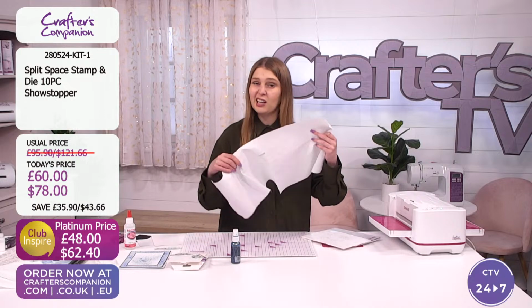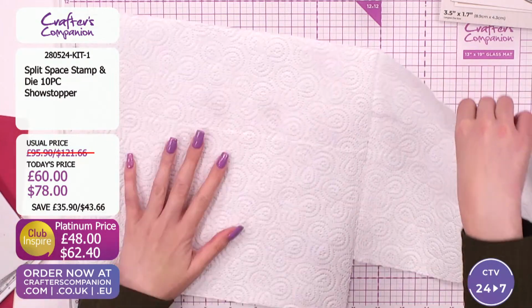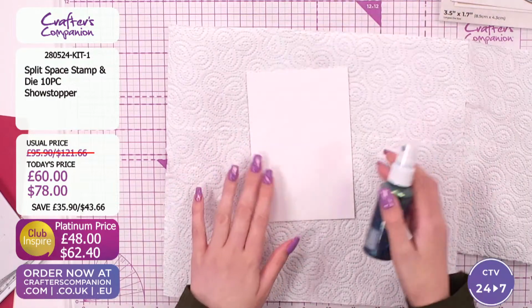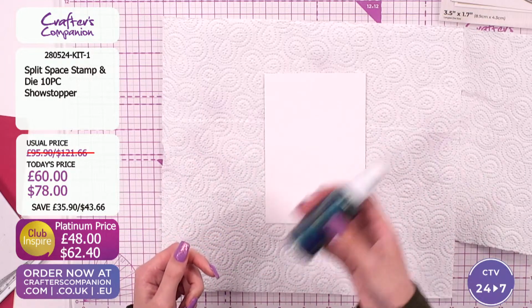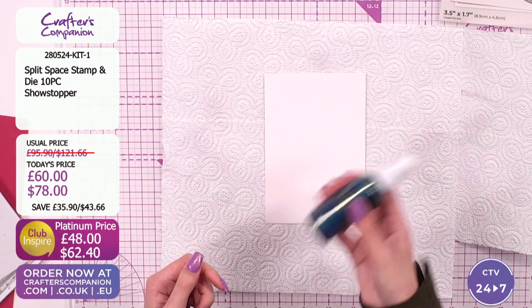So we're going to get a little bit messy. We're going to pop our protective surface down, a nice big piece of kitchen roll just to protect our surface. We're going to use some of our watercolour card. I've trimmed that watercolour card down to 4 inches by 6 inches in size. And with our shimmer sprays, we do want to give them a little shake. We have all that gorgeous shimmer in there that we want to make sure is nicely distributed throughout the solution.